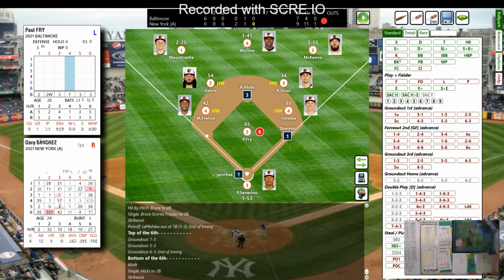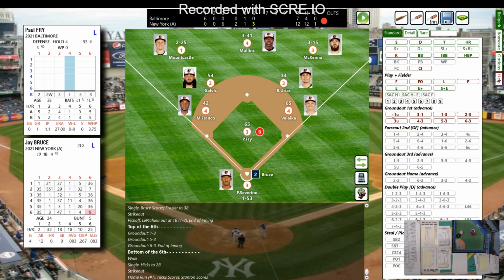Gary Sanchez next. And that's going to be a 6-6, and that is a deep drive. He gets a hold of one, drives it way back, and that is gone, my friends. 3-run shot. The Yanks are now up by a score of 12-7. Gary Sanchez connects, 3 for 4 and 6 RBIs.